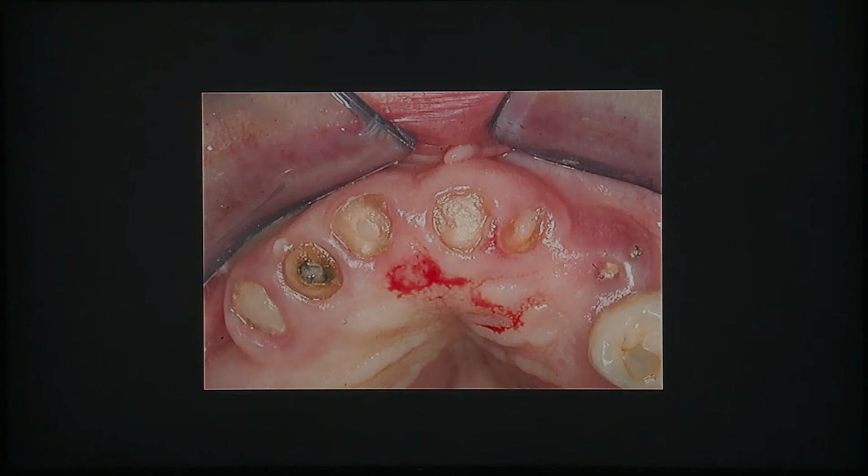Question is, would you extract these and provide an implant-based fixed solution? Or would you try to retain these teeth and provide a teeth-based solution? On our Tubules Live on the 16th of February, Drs. Kavit Shah, Dr. Rajiv Patel and Dr. Daniel Flynn will be discussing this case.